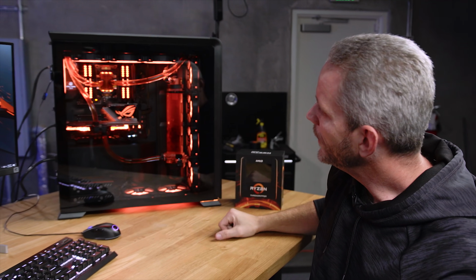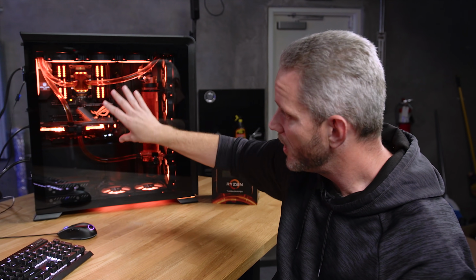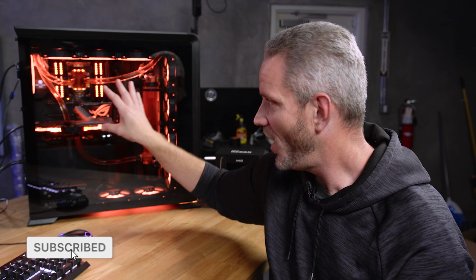I think it all turned out really good, especially with the soft tubing, because that allows us to work on the system if we need to, without having to drain the whole system. I can actually get this whole motherboard and CPU out of here without having to drain the system. Don't make me prove it. I've done it, I don't want to do it again. Soft tubing for ease of access to the parts in there.